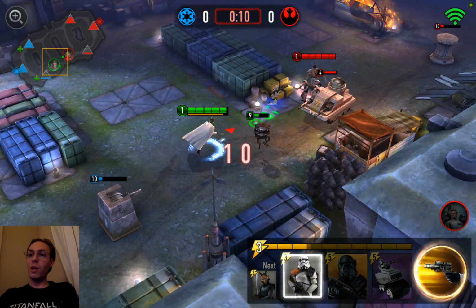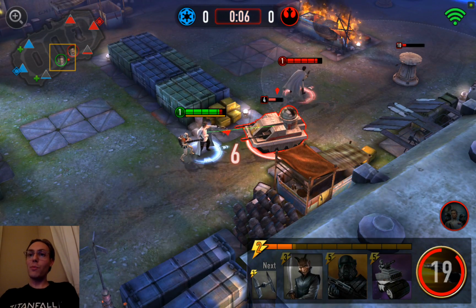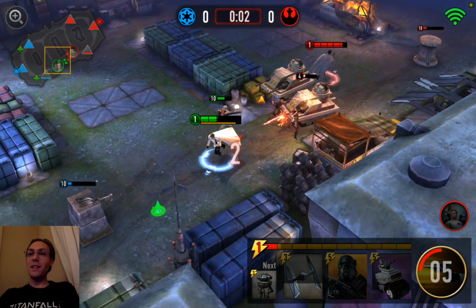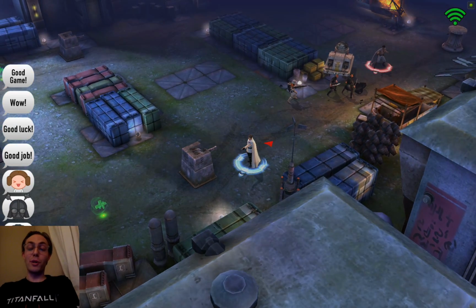Hopefully they can't pressure it down at the last minute. And no, not Rocket Trooper. Come on, let's just save this. I was hoping that Rocket Trooper would be able to get some last minute pot shots in the game here. And he drops double tank. And at least we were able to defend.